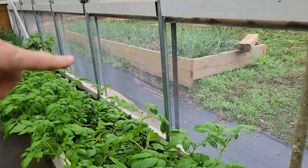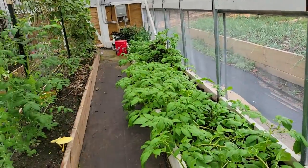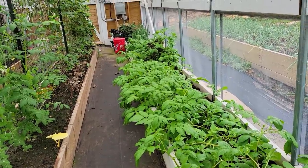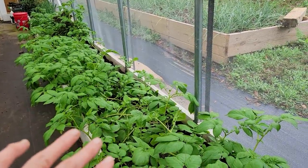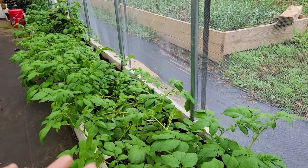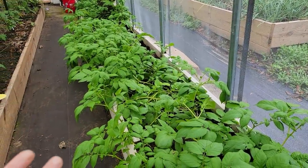We roll the sides down while it's still warm. We keep everything in here as warm as possible. And if we need to, we're going to bring a small heater in. But this greenhouse, the potatoes, as long as I keep them from freezing, I think they'll be okay. We might have to put a small heater in here, but we have power. So that's doable. But look how pretty.